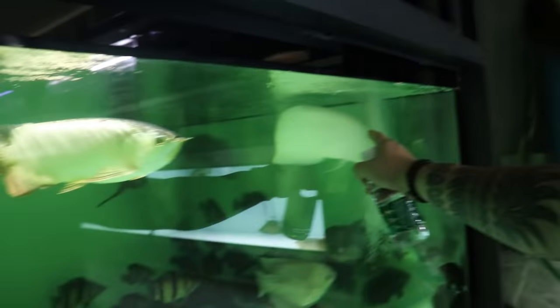Oh, I think it's two tanks. Yeah, no, it's one big tank. This looks like a platinum. Ooh, and that one as well. Look at the big platinum. Just silver, right? Platinum silver? Yeah.